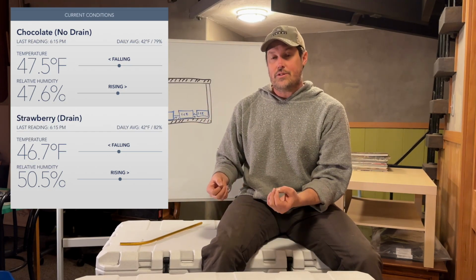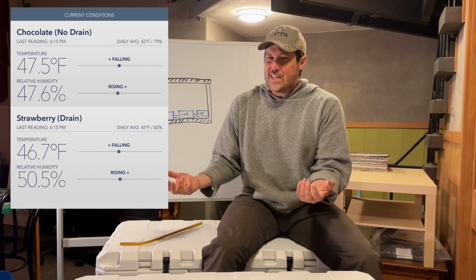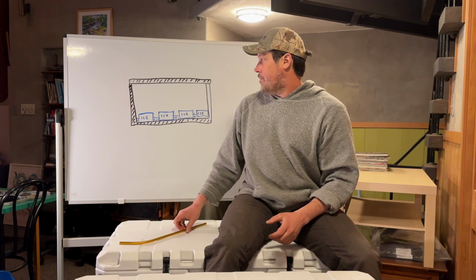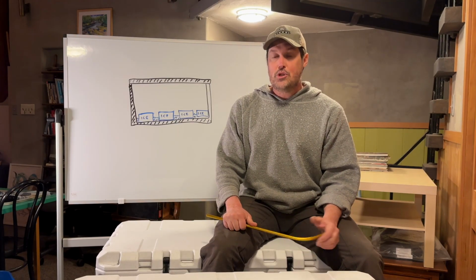We also have some little thermometers in there to measure water temperature, just because we're curious when the water melts. So anyway, we're going to do this experiment again. We're really excited about it. We hope you join along.